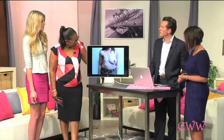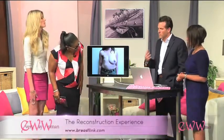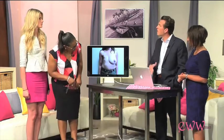Okay. So you removed it. We got that. So what happens next? Let me show you what that looks like. So this is a patient who's had a mastectomy. Some people have seen patients like this, others haven't, but this is a woman whose breast has been removed, and in her case was not reconstructed.